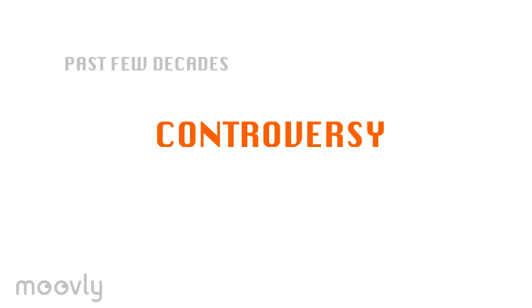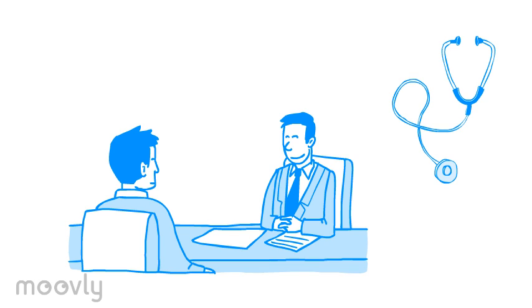Over the past few decades, there has been much controversy surrounding traumatic amnesia, especially around the remembrance of forgotten experience, since there is much confusion, especially when the person is visiting a psychotherapist or a therapist, as to whether a memory has been constructed or influenced by the therapist, and so may be a false memory.